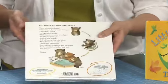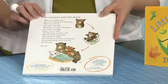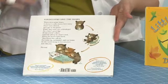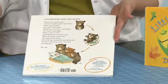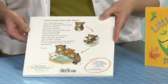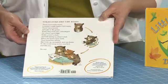And so this one basically says, I mean, the back cover says it all. Goldilocks and the Bears. There were some bears. It doesn't really matter how many. There was a bunch. Let's get to the point. While they were out, a blonde girl ate a bear's porridge, broke a bear's chair, and fell asleep in a bear's bed. When the bears came back, they found her asleep. She woke up, screamed, and ran home so she could sleep in her own bed, just like you.